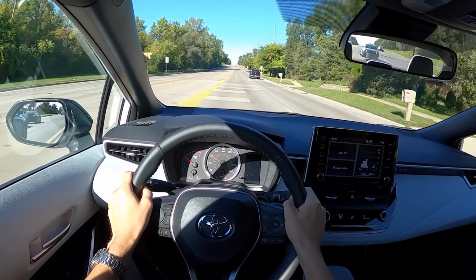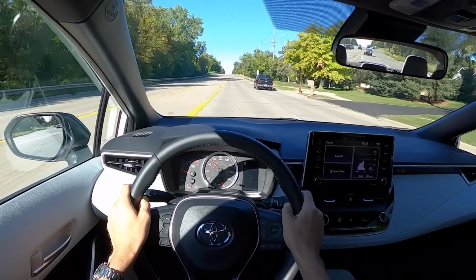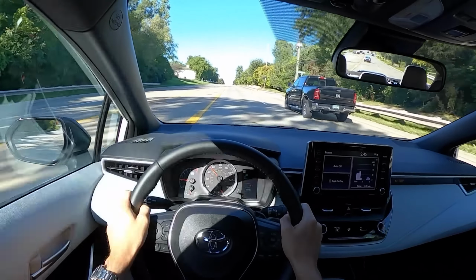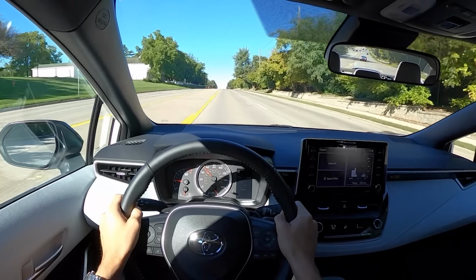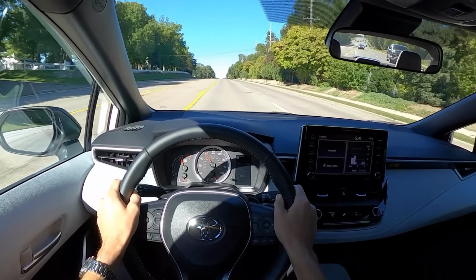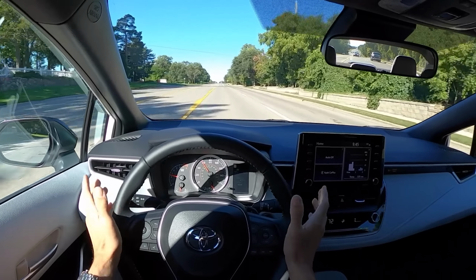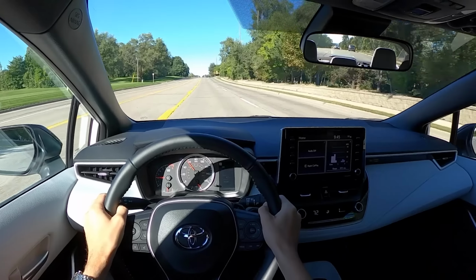There we have some simulated shifts. The exhaust seems to be nicely tuned. There's just a little bit more of a tone, but not as much drone. You get a slightly aggressive exhaust note at wide open throttle, but it's not something that I'm hearing all the time, like in the Camry TRD.